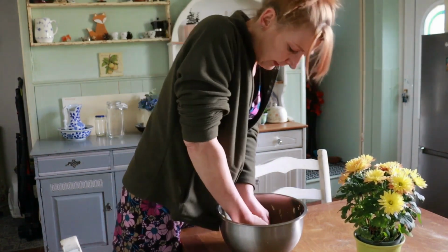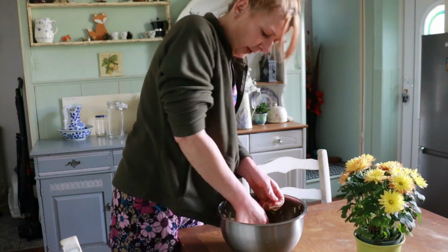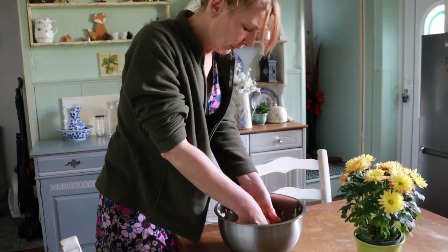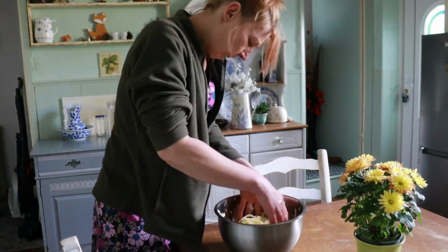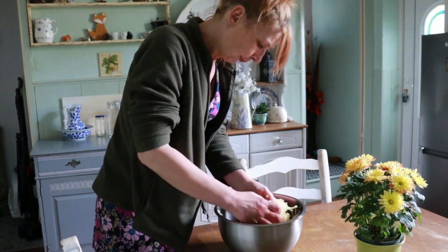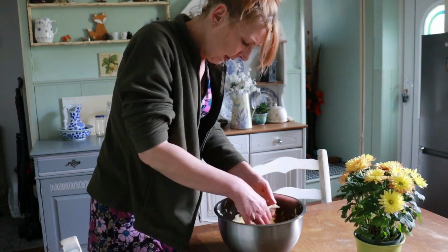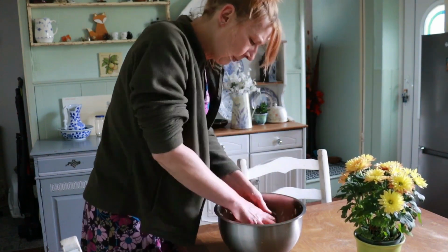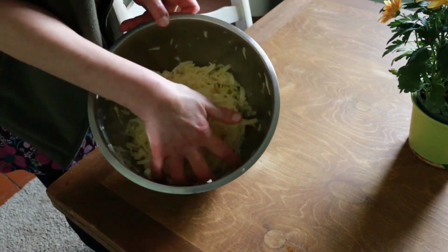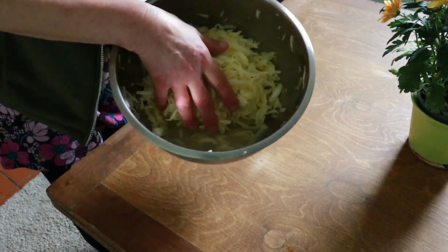Yes, this is the second attempt now. Thump it, work it, crush that cabbage as much as you can. It's reduced quite a lot now. It's about half the size it was originally. And it's almost beginning to have enough brine to cover the cabbage at the bottom of the bowl. I'll show you that. If you can see, I am starting to get some liquid in this bowl.